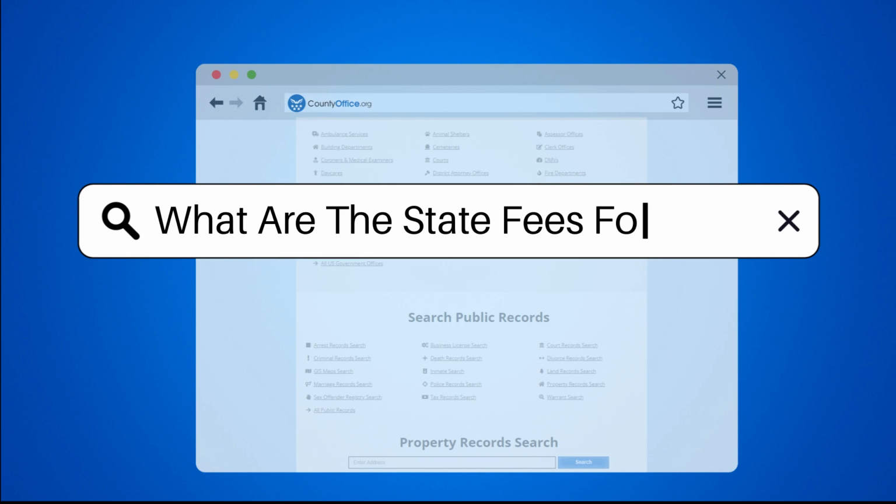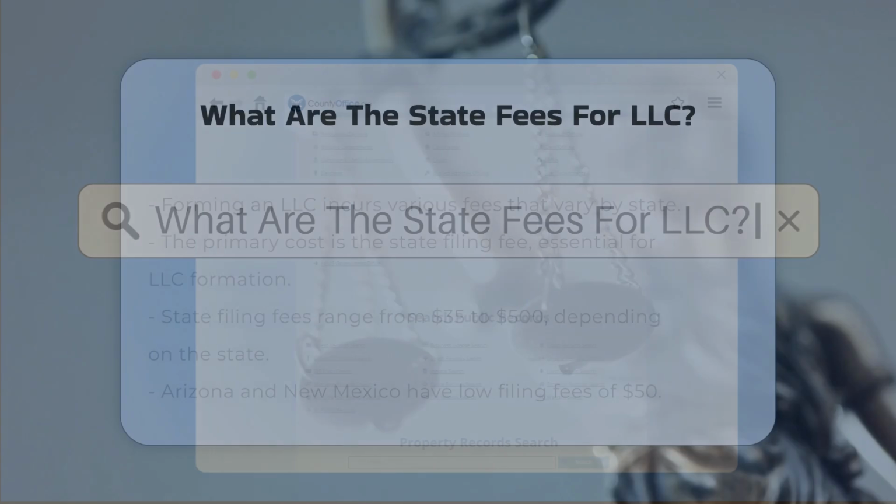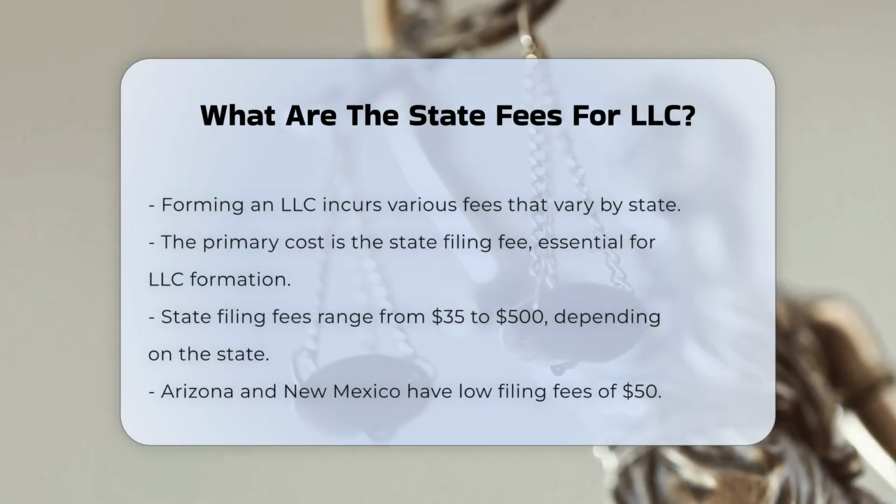What are the state fees for LLC? Forming a limited liability company involves various fees that differ significantly from state to state. The primary cost to consider is the state filing fee, which is the initial fee paid to the state to form the LLC. State filing fees. The state filing fees range from $35 to $500, depending on the state in which the LLC is formed.